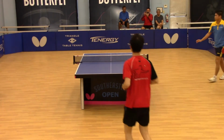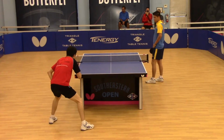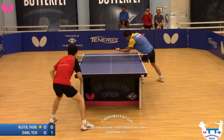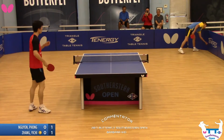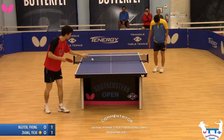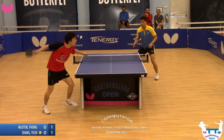Getting started here in the second semifinal match, the 2017 Butterfly Southeastern Open. Phong Nguyen in yellow and blue, and Zhang in red. Which you have played before in the over 1800. And Zhang coming out on top. It was a close 3-2.